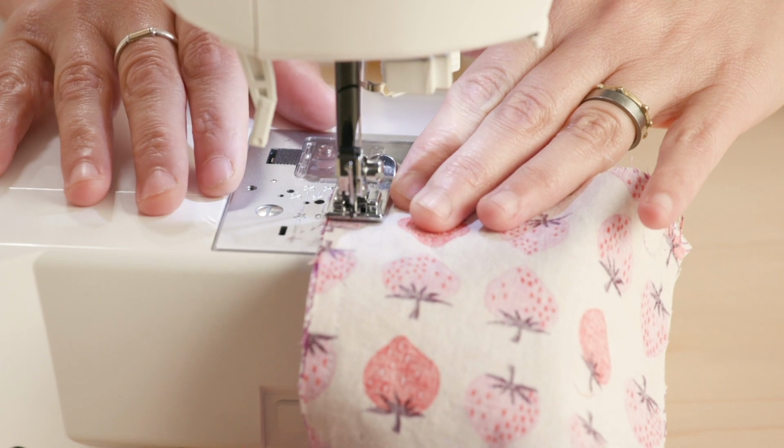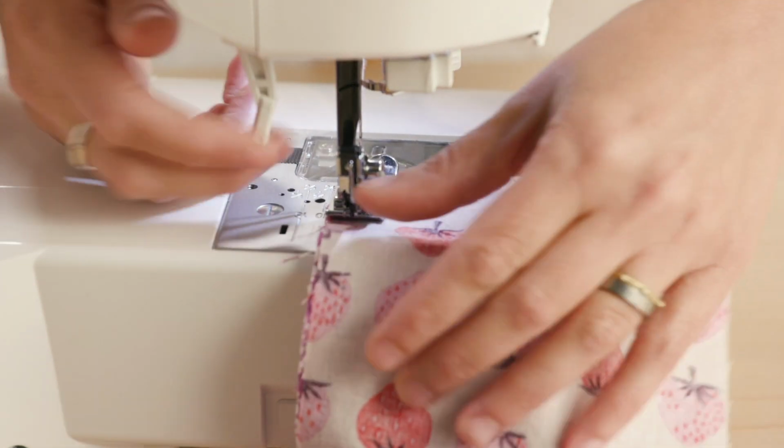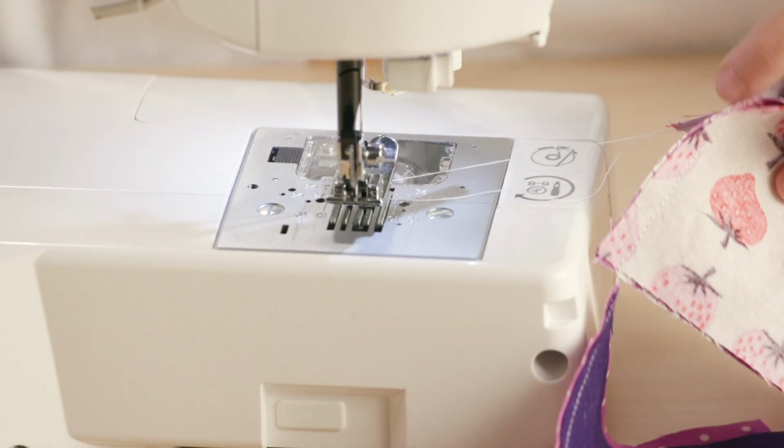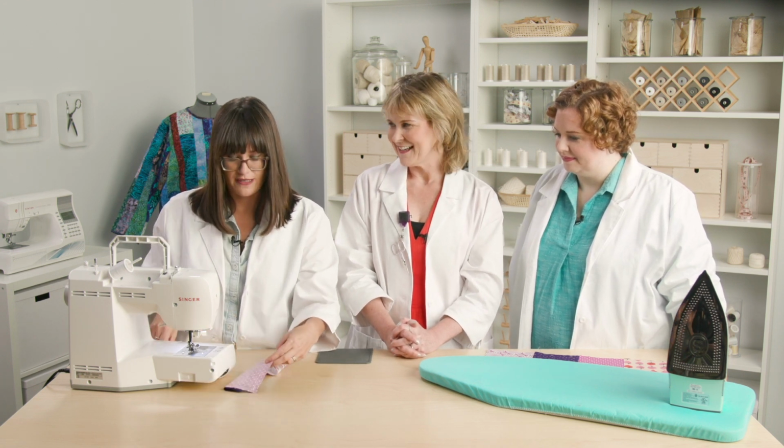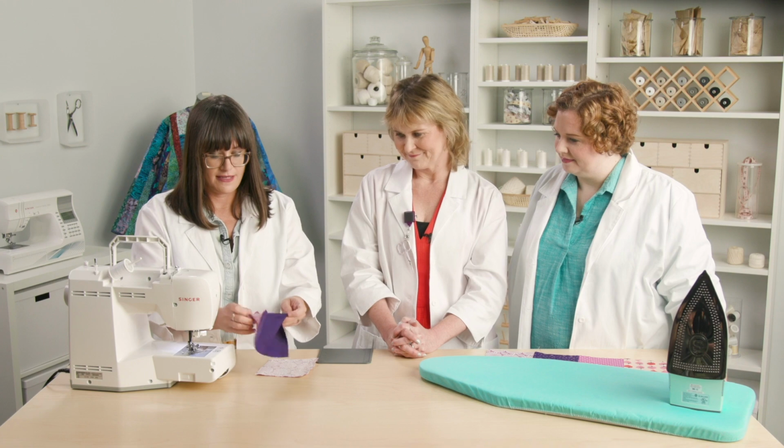The other fun thing is that when you're doing this, you don't actually have to backstitch at the start and stop as you would if you were doing garment or bag sewing, because you're going to actually secure those seams later.